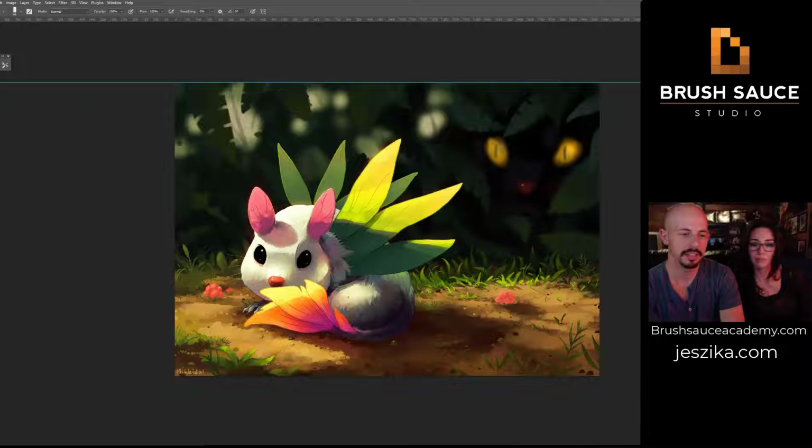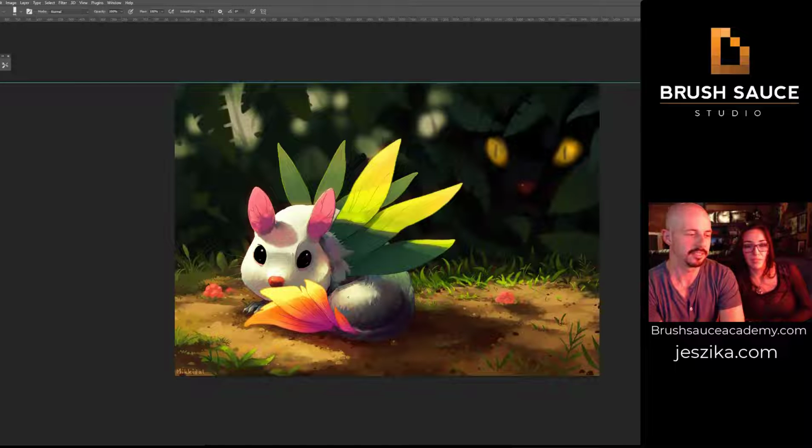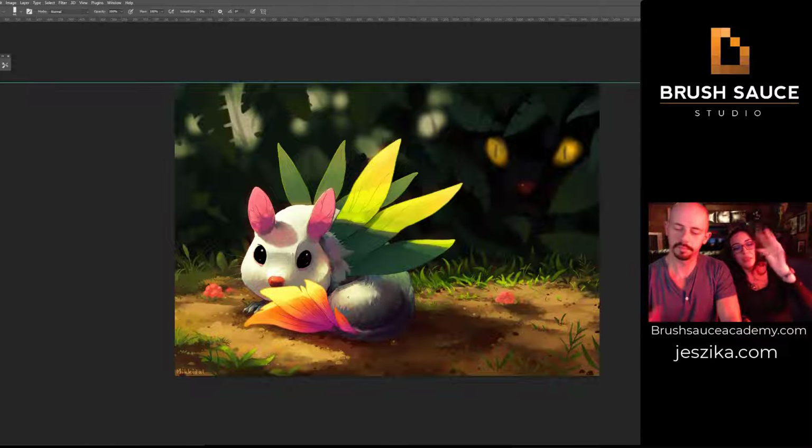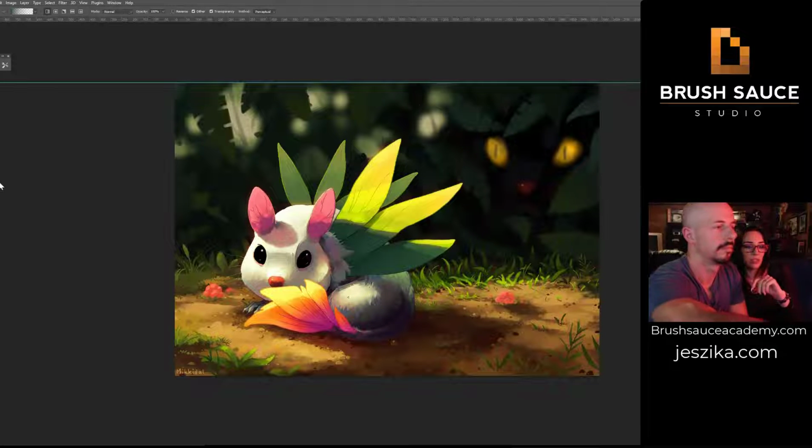I do like a lot about this. This is such a friendly little creature. One of the things that immediately stands out, when I'm looking at the creature versus the eyes in the background, is that the creature is so playful with the color choices, the pinks and the greens, so saturated. And then when I look at this creature in the shadows, it looks much more generic.